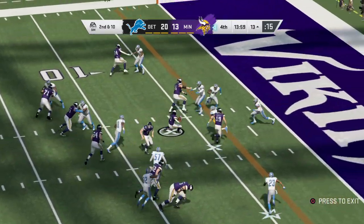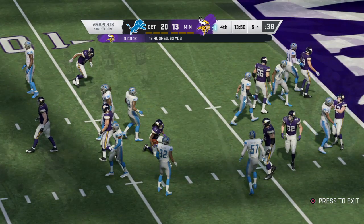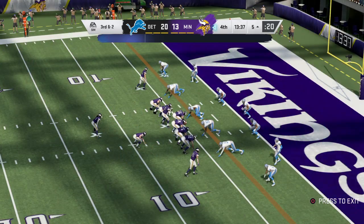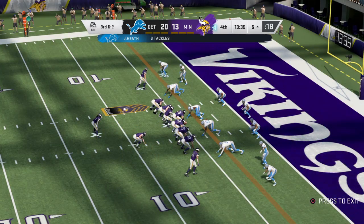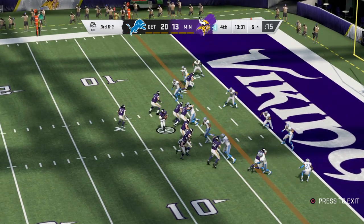They run it again with Cook. Flash those fast feet, but they'll drop him at the 5-yard line as he can't get any closer to the end zone. 8 yards on the run there, and that leaves him with third and just a couple.